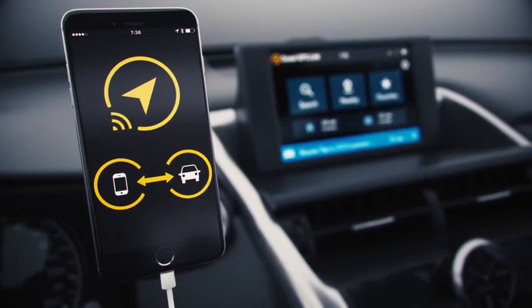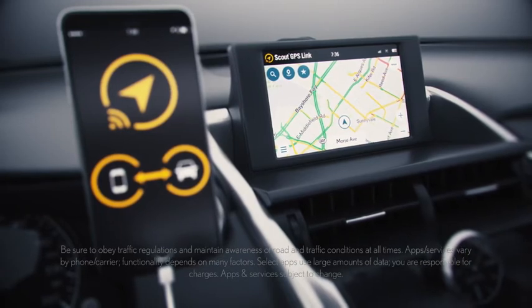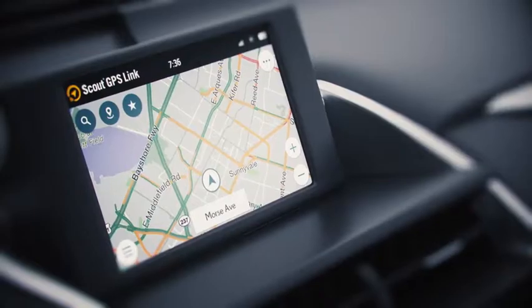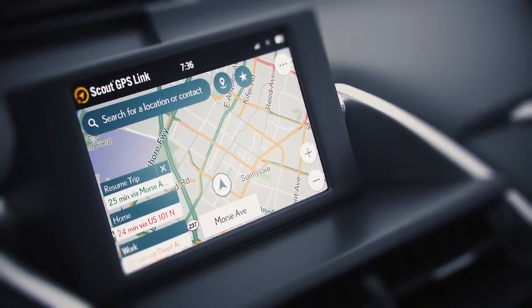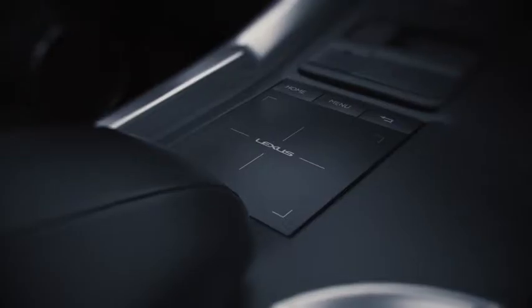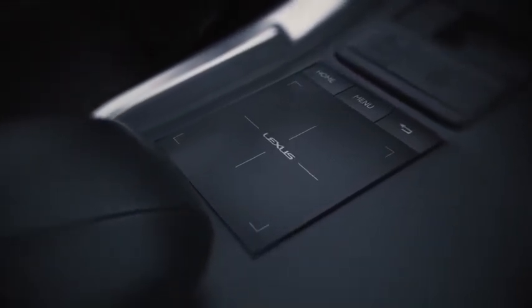Add the USB connection and experience all the advantages Scout GPS Link has to offer, including a fully interactive map. With Scout GPS Link, all of the most important features, like search and dashboard cards, are located within reach. Use the Lexus touchpad to explore your surroundings and get local traffic on the interactive map before you hit the road.